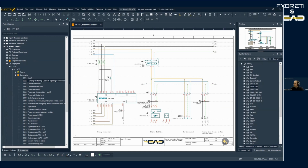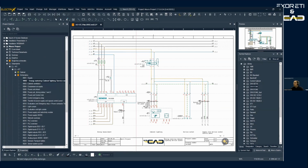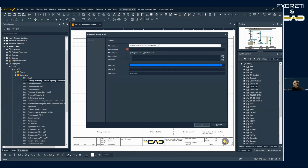if we want to create macros right here, let's open insert and place the macro area. Now we have possibility to place the macro areas in sheets, in schemes. So it's very easy to create a macro, as you can see. What we have to do, we have to define the folder where this macro would be saved. Let's say demo, and the macro name would be cabinet lighting.